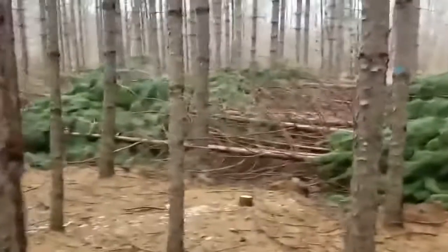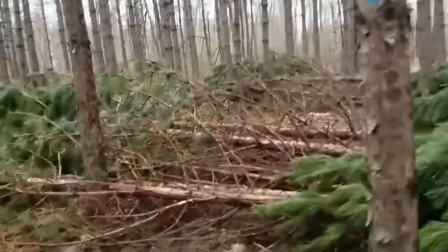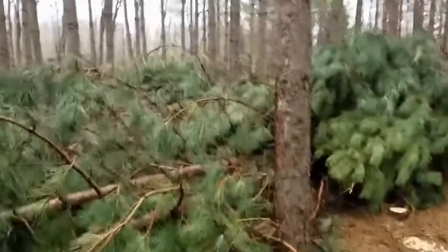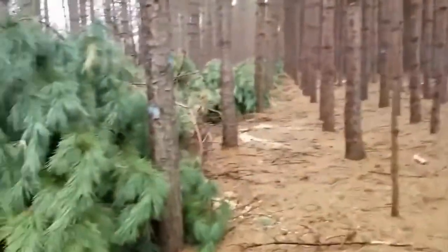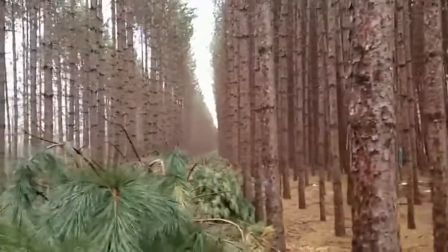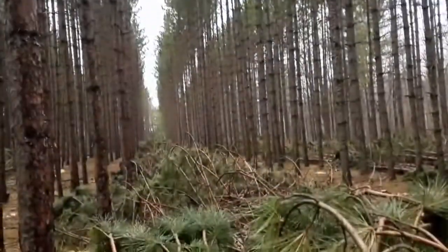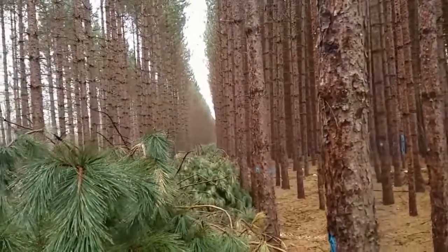We decided to cut this in long strips and then thin in between the strips. And these strips have to be straight, and so Ross is doing everything he can to keep the strips as straight as he can. We've got to get all the way from that end to that end, and it's a quarter mile. It's a long way to go, but that's the way we want to do it.